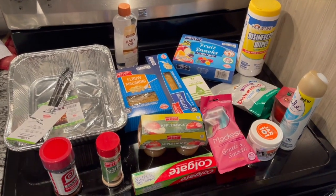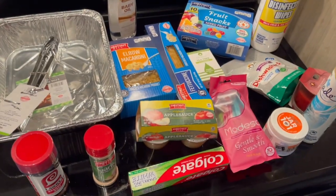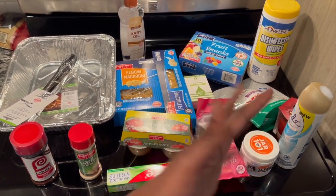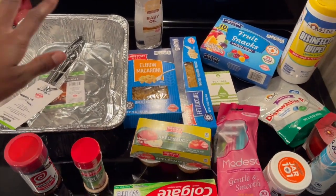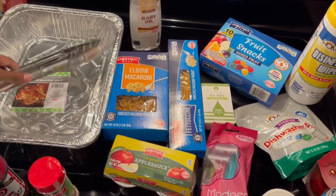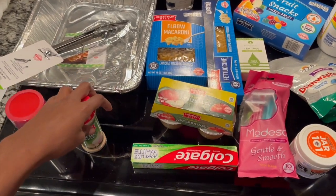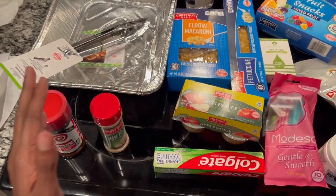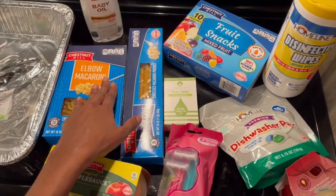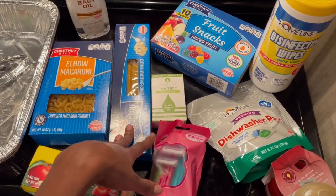Okay, so this is everything I got from Family Dollar. My total was around $40. Mind you, I did get a lot of stuff that I need to re-up on, like some seasonings and stuff. But I'll go through it really quickly. So I got these pans because I'm making some baked mac and cheese. I needed some tongs, so I got some tongs. Lowry seasoning, garlic powder. Mind you, this kind of stuff I don't buy every single time, but I needed to re-up. Some elbow macaroni for macaroni. I'm also going to make shrimp alfredo. I'm making that tonight, so that's what I'm going to be making.